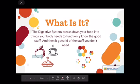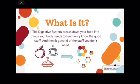So, think about the last time you had a meal. You ate it, but did you really think about what happened after? So, this is what the digestive system is. It breaks down all your food into things your body needs to function. You know, the good stuff your parents tell you about. And then it gets rid of the stuff you don't need.